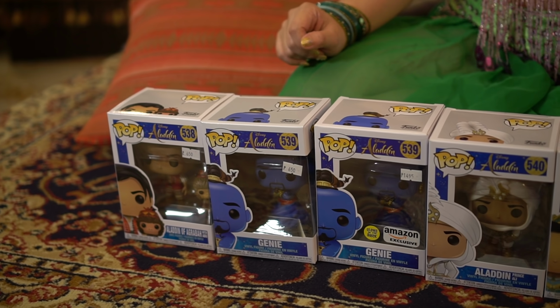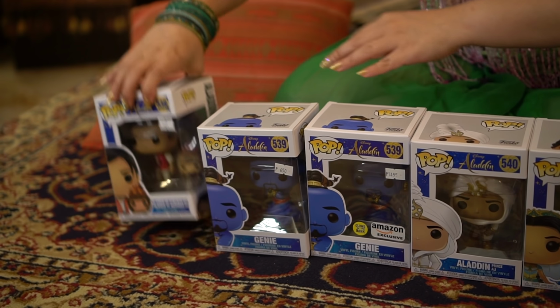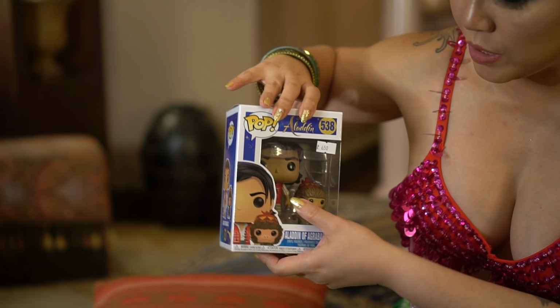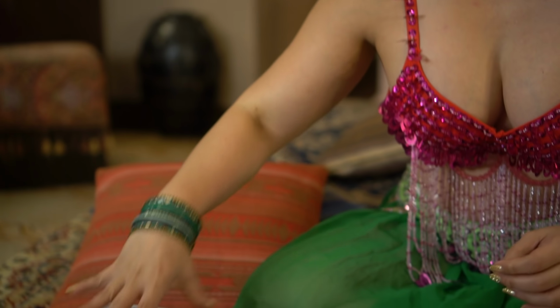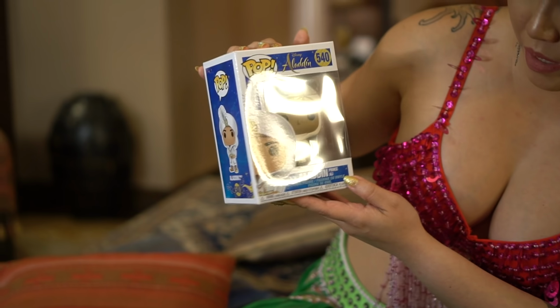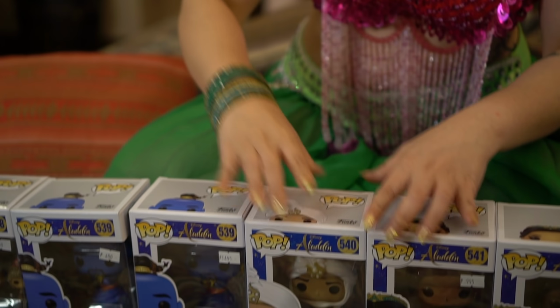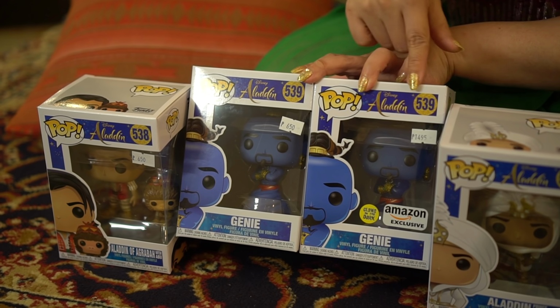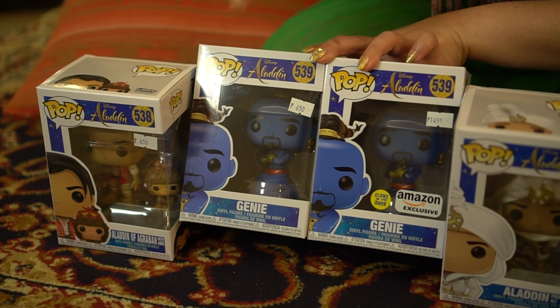So out of the 8, we have 2 Aladdin pops. The first one is Aladdin of Agrabah with Abu, which is him as the street rat with his beloved pet. And then the other one is him in his royal garments, which is Prince Ali. And then we have 2 genie pops. Same pop, but one is an Amazon exclusive, which is a glow-in-the-dark version.